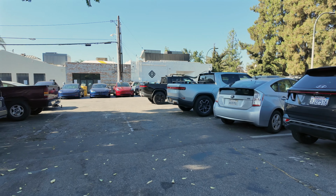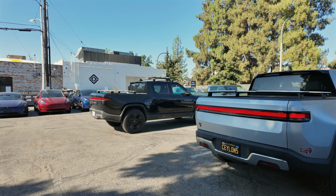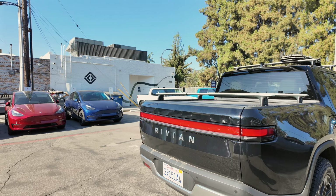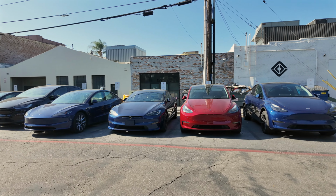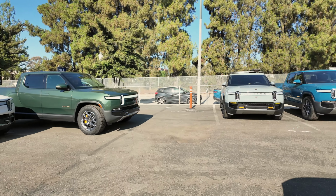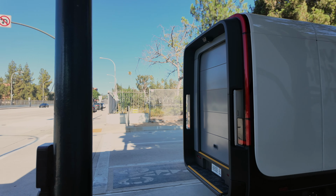So we're gonna start heading out to, or go inside actually, and check things out, get some breakfast. But yeah, more R1Ts. I'm loving it, I'm digging it. Got the crossbars there. Spoiler alert, I'm in the process of getting some crossbars, so we'll see how that works out. There's a couple of Teslas here, and it says Tesla no parking. Interesting. Is it because there's a charging station here? I'm not really sure. But yeah, we are gonna go ahead and start heading in. There was also an EDV parked on the side here.